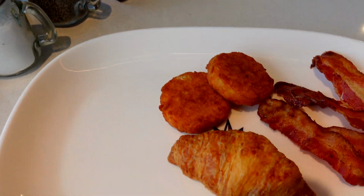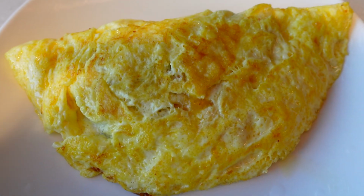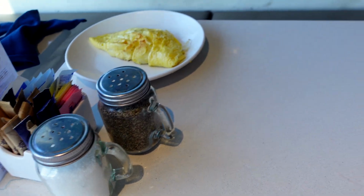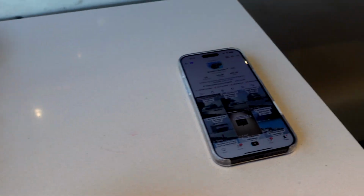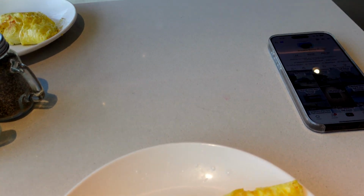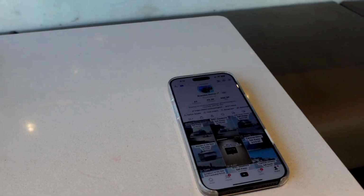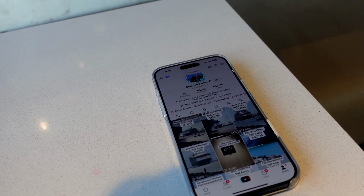Very, very nice. All right, and here we go, the main dish. An omelet. He got one as well. Trying to get our TikTok post. Internet's been good in spots. There's spots where it just barely works, but then the rest of the ship, it's really good. This seems to be one of the few spots where it just doesn't work.